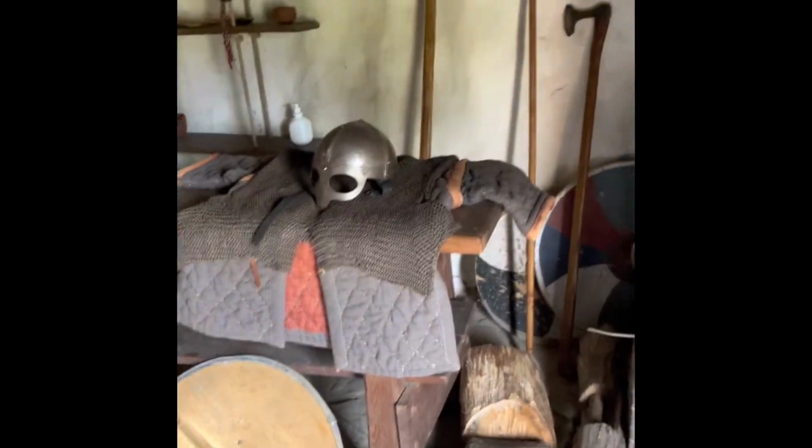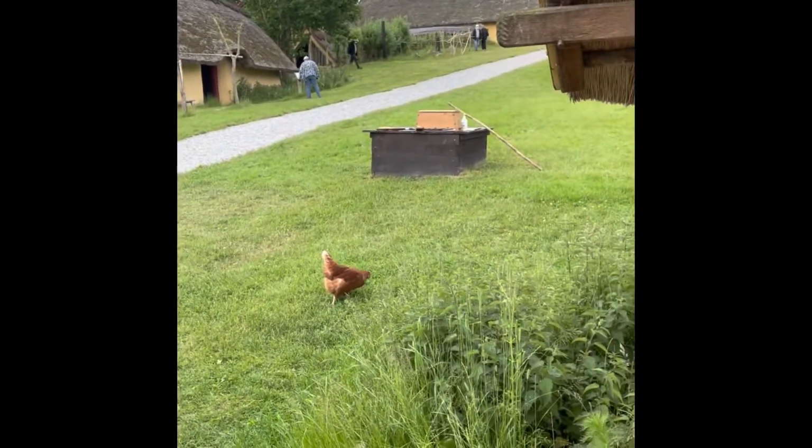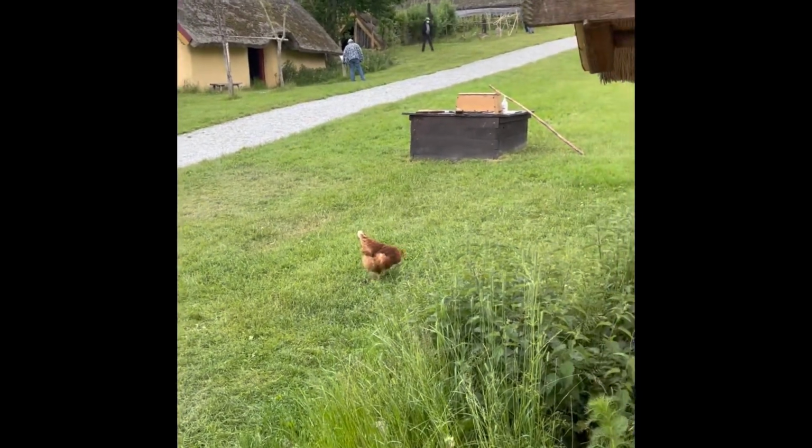Guys, check it out. We are here at this Viking house. People used to live over here. As you can see, outside it is a farm, and there were several houses over here, and these people had high status, meaning they were rich. At the time they were rich.